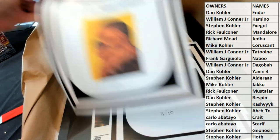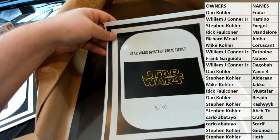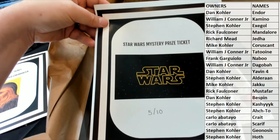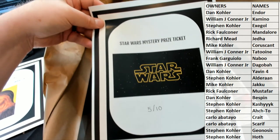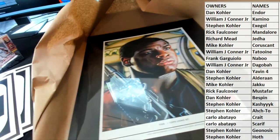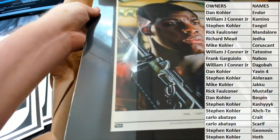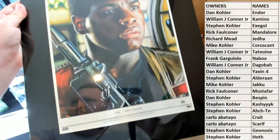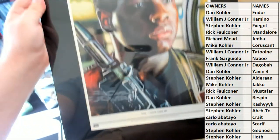So very good. And then, oh, there is a mystery prize ticket. Nice. Our second one's been hit here, 5 of 10. All right, so Rick, you'll also have a shot at that. Hit number 5. And you're going to hit a Finn here. Nice. Camera doesn't do this justice, I assure you. 11 of 86, Finn.